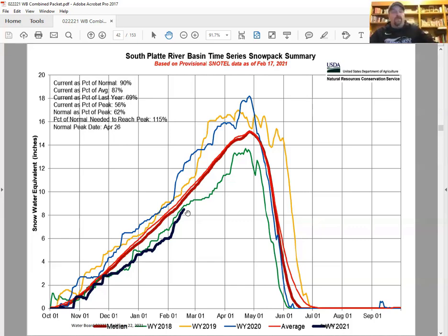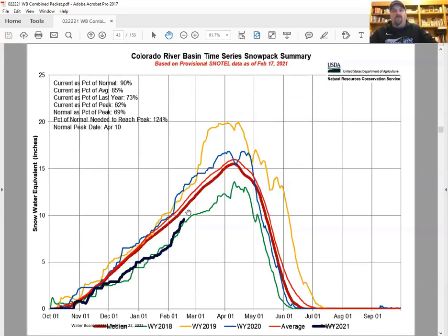This last bit of snowpack that we get often comes in the form of one or two of those wet snow events in the spring. And so we're all crossing our fingers and hoping that we will see those. Between that graph and the last graph on the following page for the Colorado River, you find how significant some of those storms can be. You'll see those sharp increases in different time periods where it's made those jumps.